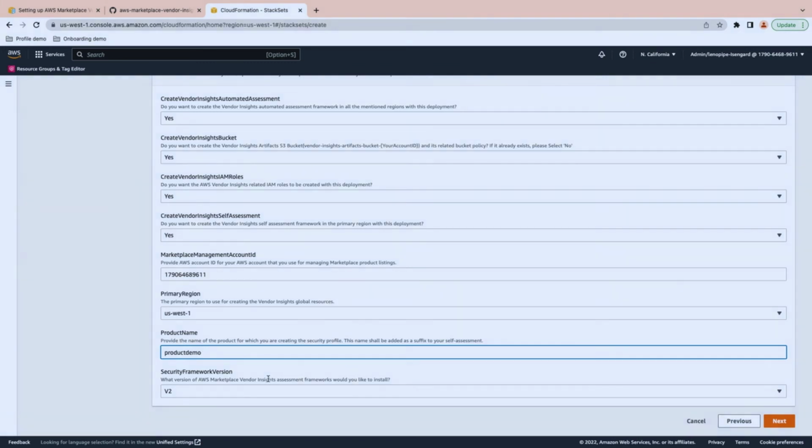The last parameter I want to talk about is security framework. So periodically, we are updating the security framework that defines the controls that are on vendor insights, right? So this parameter, if you're deploying vendor insights for the first time, you can just keep it as is. You'll get the latest and greatest, right? Now, if you're on an older security framework, and let's say that you are adding a new production account to your SaaS solution and you want to enroll that in vendor insights for automated evidence collection, this is going to let you do that simply. You just simply select the framework that you're on. You don't have to worry about template versioning or finding the template that's relevant to you.